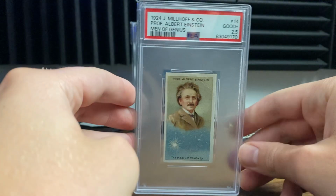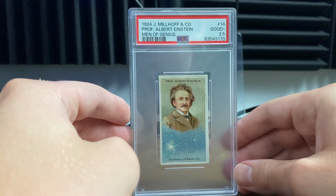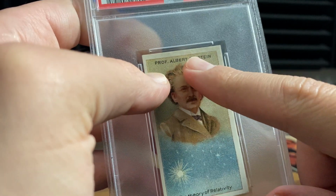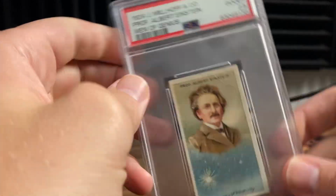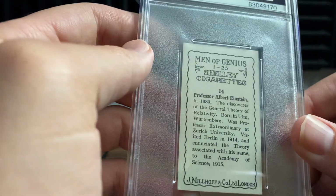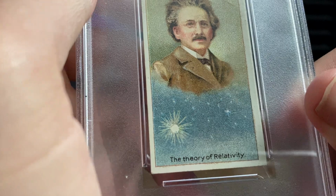So our next card over here, Albert Einstein. Took quite a lot of physics classes. So this one's a 2.5, and the reason for it being a 2.5 is this crease that goes right through there. You can see it's a pretty deep crease on it. It actually looks worse on video than it does in person, which is kind of funny. It actually looks really nice in person. And like you can see this over there. But pretty sharp corners, right? It has good eye appeal.